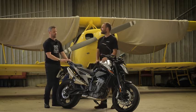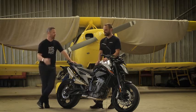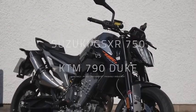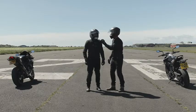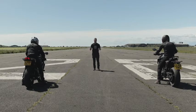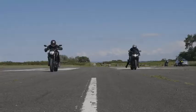Yes. So anyway, that's exactly what we did. So now we're going to show you our strip race between my bike and this bike, and let's see how we get on. So now we have the drag race. On the left, I've got the 790 Duke. On the right, we've got my benchmark of fast, which is my Gixxer 750. Let's get on with it, lads. 3, 2, 1, go!